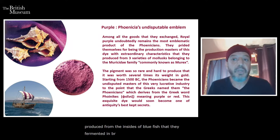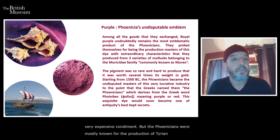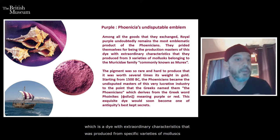But the Phoenicians were mostly known for the production of Tyrian purple, which is a dye with extraordinary characteristics that was produced from specific varieties of mollusks called murex. The pigment was worth over 50 times its weight in gold.